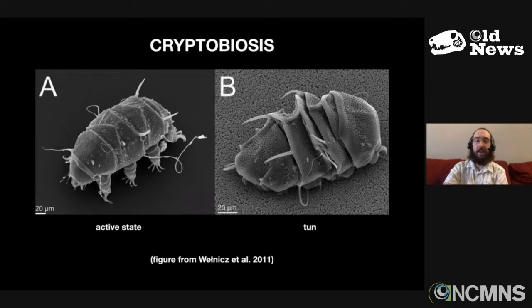So they're very good, remarkably good, in fact, at what's called cryptobiosis. So cryptobiosis means basically hidden life. And it's an apt name because it's when an organism in extreme conditions gets basically as close to death as possible without actually dying. So when conditions are bad, they enter this cryptobiotic state where the metabolism usually drops very close to zero. And then when conditions improve, they're able to get back to their active state. So this is showing one example of this here. And there are a number of different kinds of cryptobiosis, many of which are practiced by tardigrades.